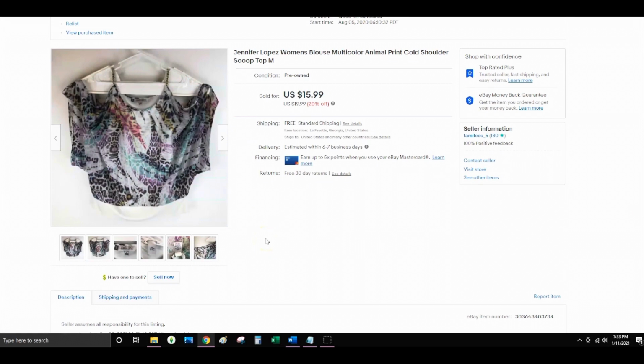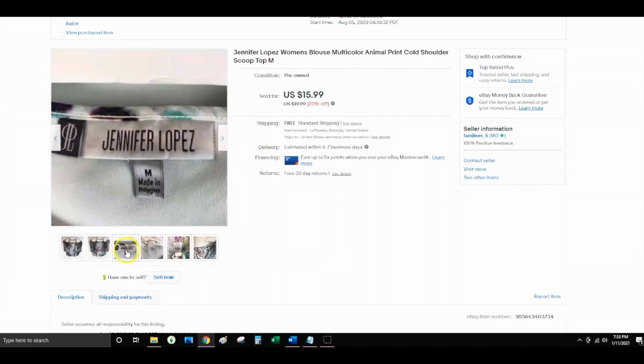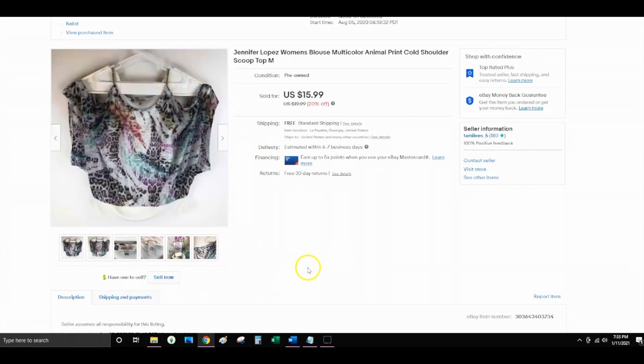And listed this August 5th. And sold it on the 3rd. Really nice, cute little shirt. Jennifer Lopez.